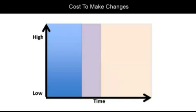Now, let's look for a second at the relative cost to make a change. As you can see, on the left-hand side, we have a low cost, and at the top of the graph, we're going to have a high cost. So as time progresses, the cost gets more expensive. The best time to make a change is at the beginning of a project. This is why a thorough Needs and Options Review should be your first step.